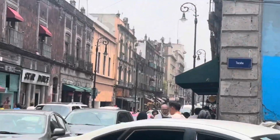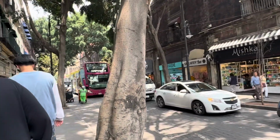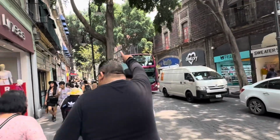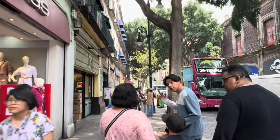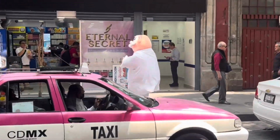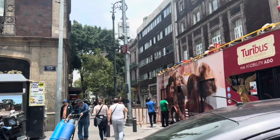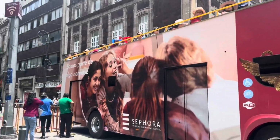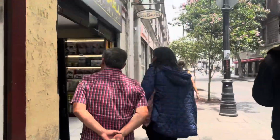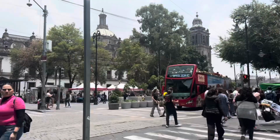Shoes there. $1.59. Here's another building. McDonald's is here. Let's just continue walking. Yeah, no, the biscuits there. 50% off. We're almost there.